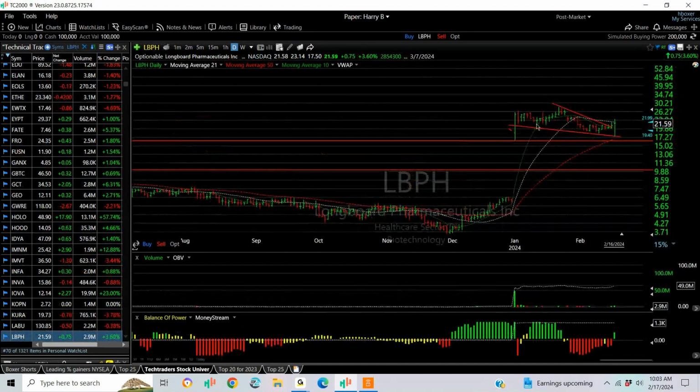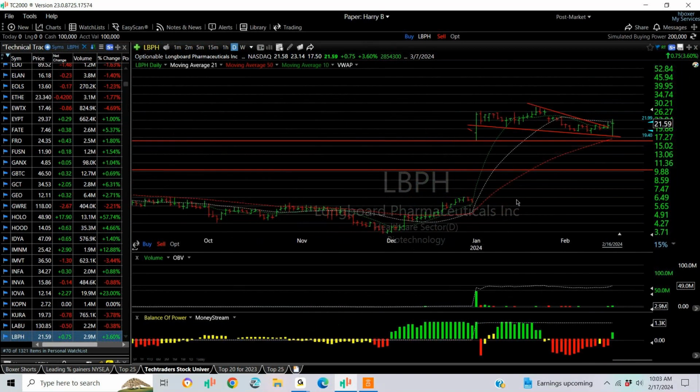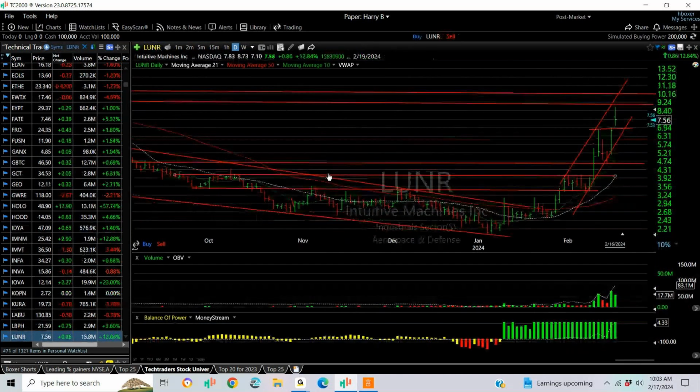LBPH popped and pulled back. We put a swing on it and then ran a little bit and then backed off. But Friday was a big engulfing day. Keep an eye on this one. It may not be done. It held again. Target 28.